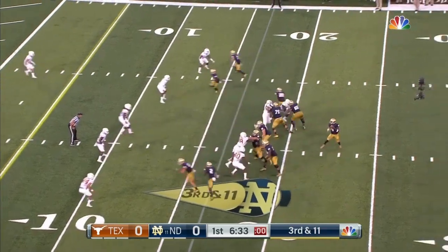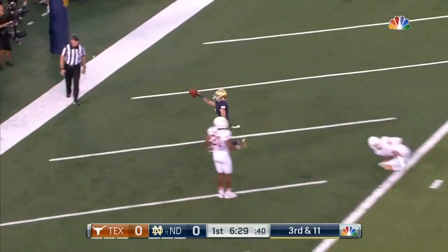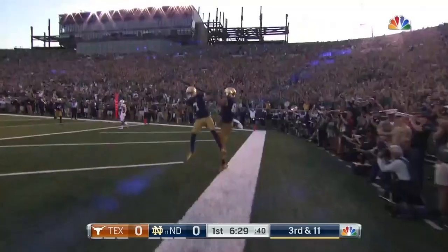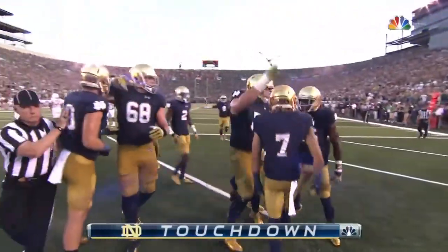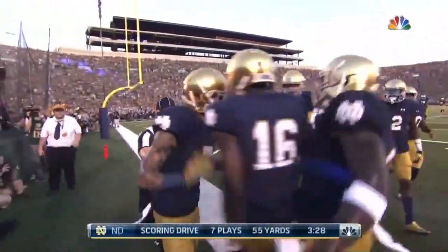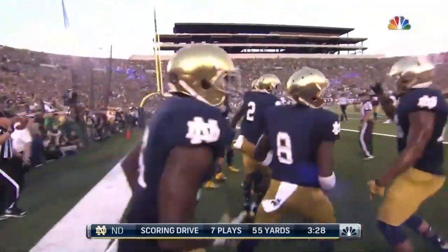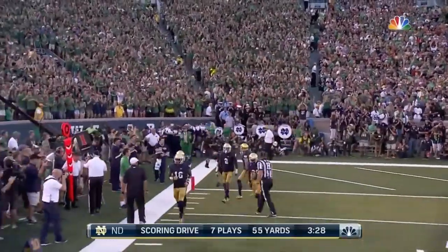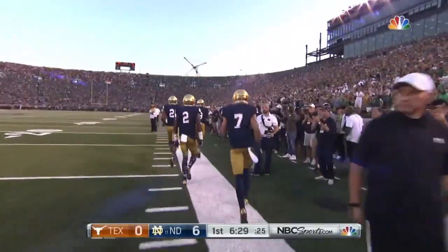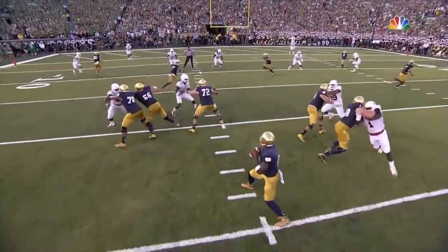Play clock down to 0. They just get it off. Zaire with time over the middle, and it's a touchdown to who else but Will Fuller. Picking up right where he left off last season when he was 3rd in the country with 15 touchdown receptions, #1 for Fuller in 2015.